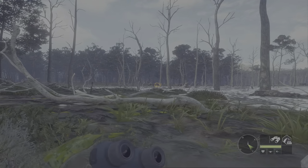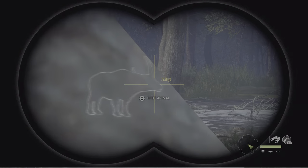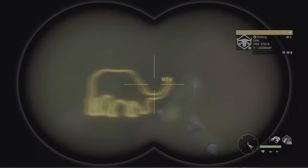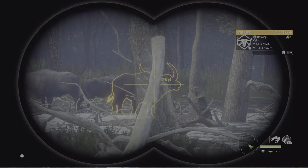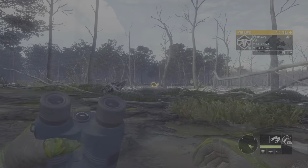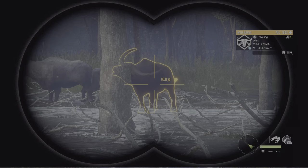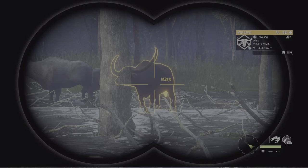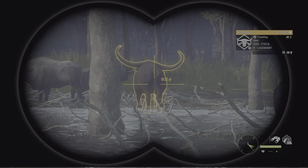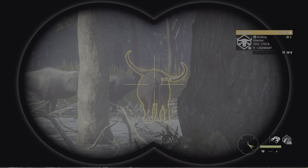Let's see, there's a lot of debris down here. There's no cover. What an opportunity. That is a huge estimate. Alright, he's moving up, and he's alert, because we got too close on our movement. Wind's still good. Back to the tent. Please turn.